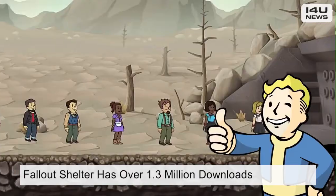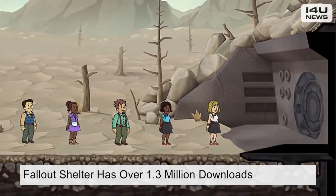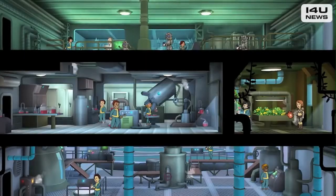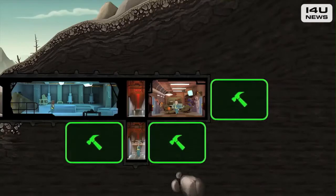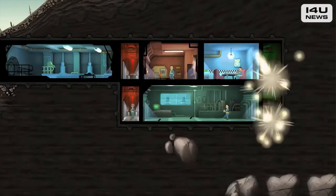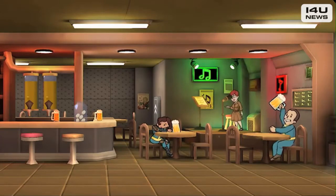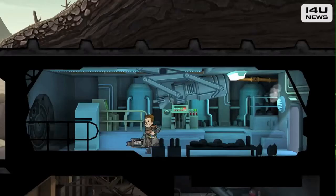According to a new analyst report, the newly released Fallout Shelter game for iPhone and iPad has passed 1.3 million downloads since its launch at E3 2015. Bethesda Software surprised at the E3 2015 press event with the reveal of a Fallout Shelter game for iOS. It's the first ever mobile game set in the Fallout franchise. Fallout Shelter immediately shot to number one on the download charts of the iTunes App Store.